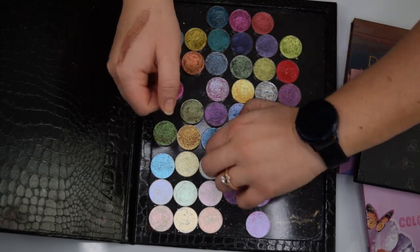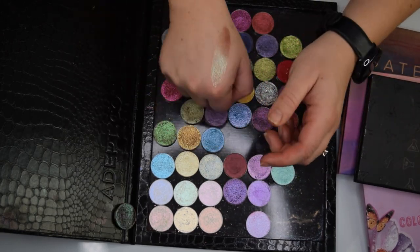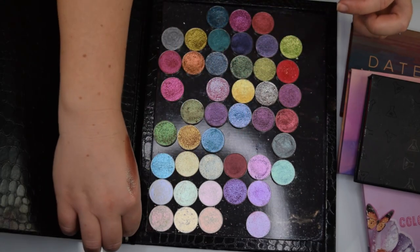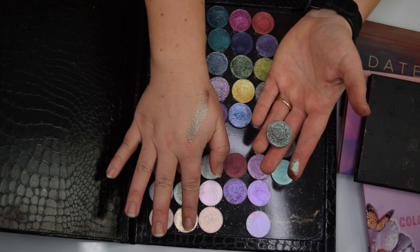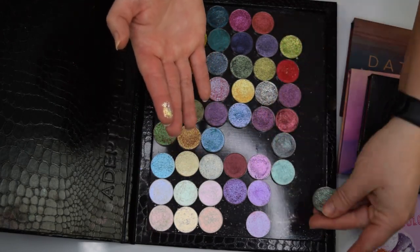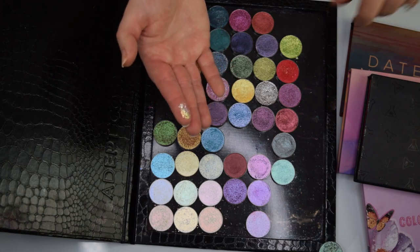And this is Messier. I always am gravitating towards this shade. I think that's really pretty. I do kind of want one iridescent shade too. I guess there's a 10 pan. We gotta make a 10 pan, so.